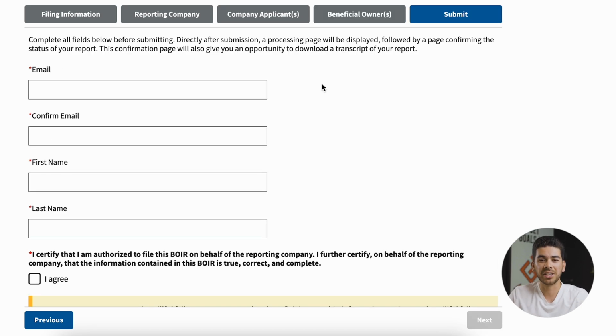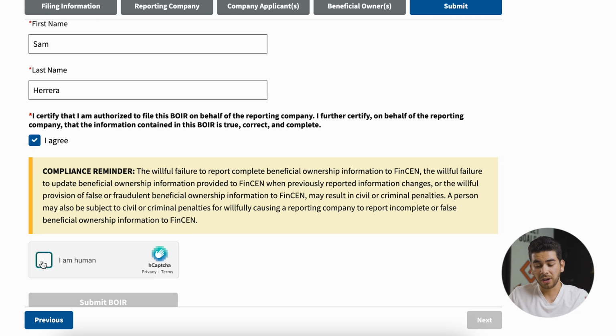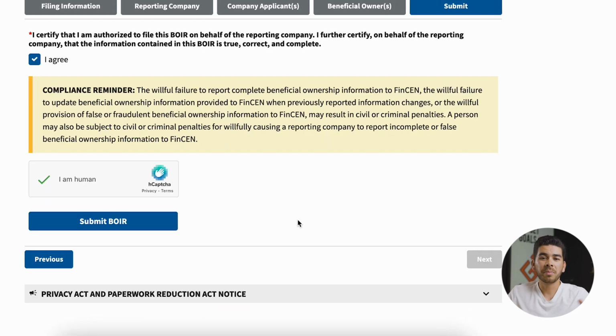Now that we're at the final page here, we are going to submit the application. Just go ahead and insert your email, your first and last name, and then click I agree. Now that I have all that information, just click on the bottom here that says I'm a human. You'll have to go through this and select which one are the animal species and then submit your BOIR. Once you submit it, you'll receive an email and then the government will take it from there and get back to you with further information when everything is processed. That is everything you need to know about filing your BOI report or your beneficial ownership information.